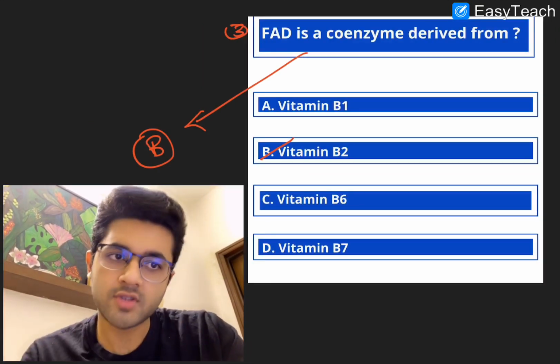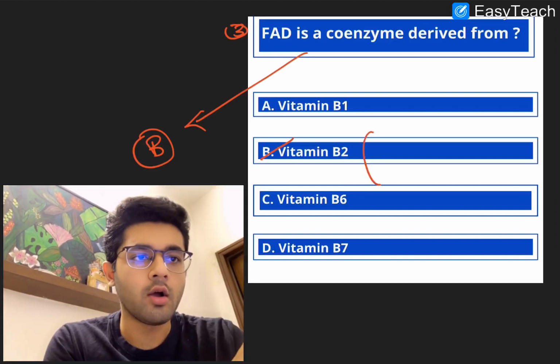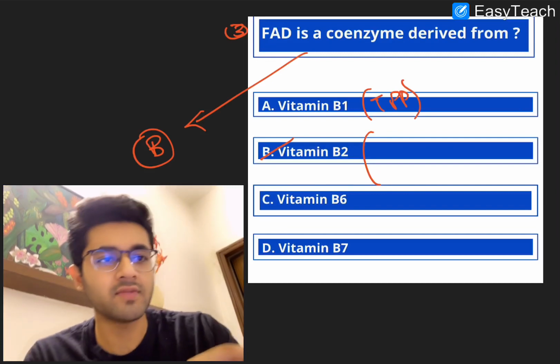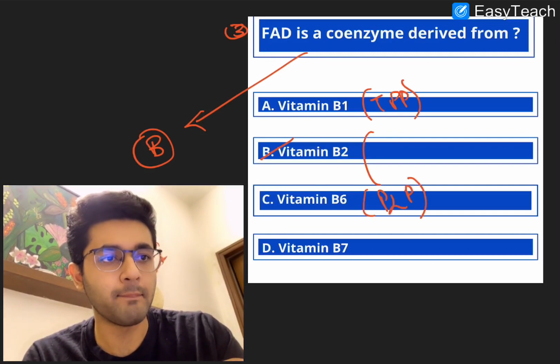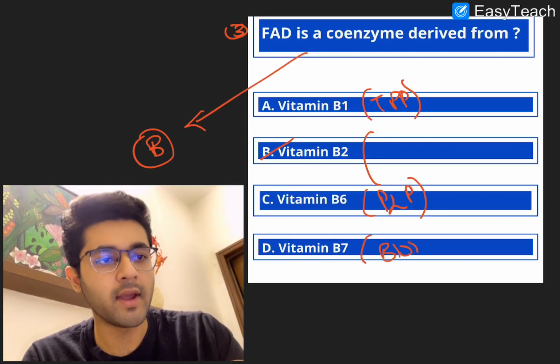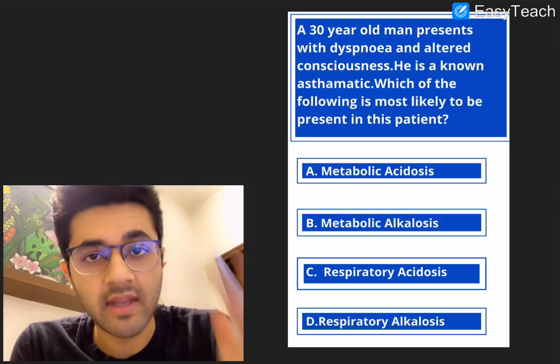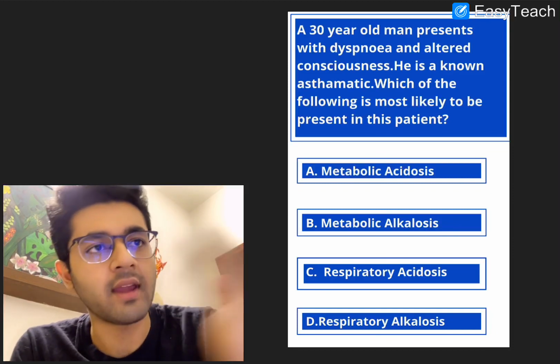So FAD was from vitamin B2. B1 gave rise to TPP, thiamine pyrophosphate. B6 gave rise to PLP, and B7 was biotin. So we know a little bit about that. And this is very, very high yield, so you guys should go back and read it.